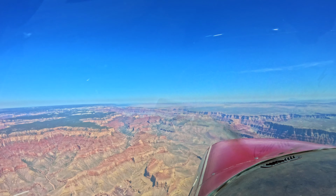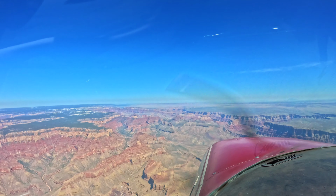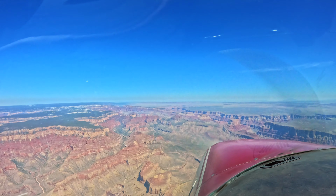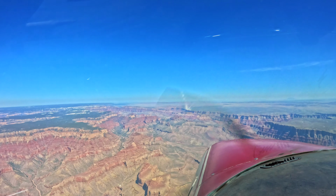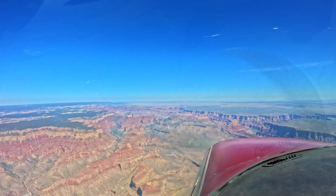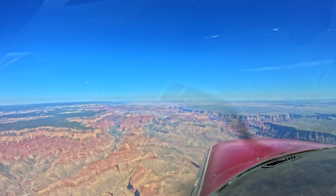Next up, Temple Butte. Yeah, you could see it. It's the one before Little Colorado. Right, remember that notch? Yep. So it's right over here.